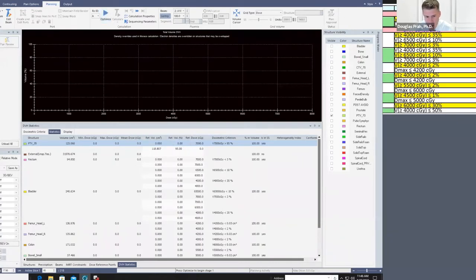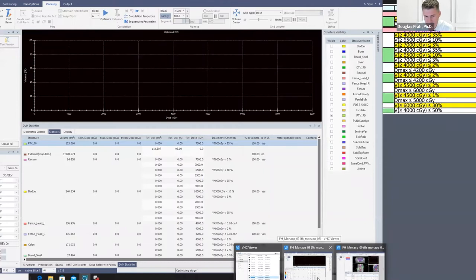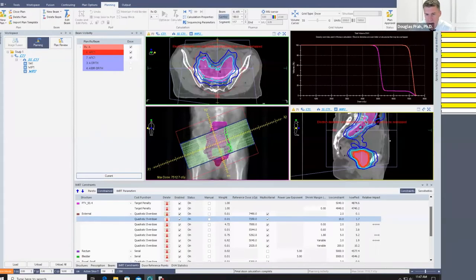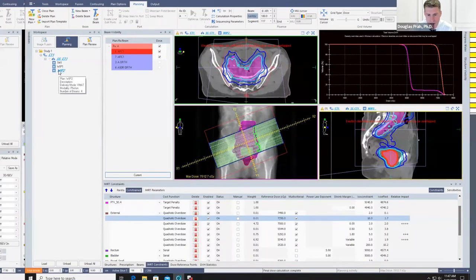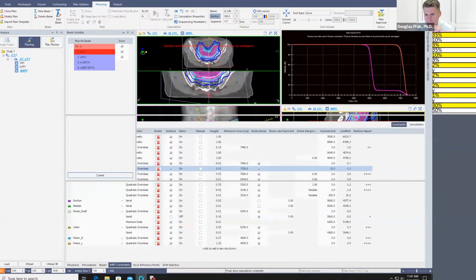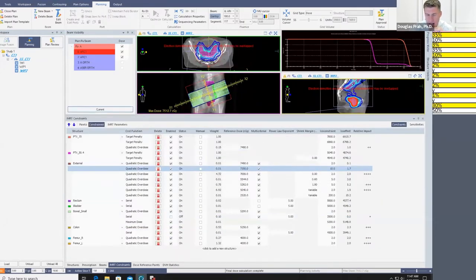I do have another plan while that's running, instead of just waiting for something to finish up. I wanted to talk about another case, and I don't know that we're going to have time necessarily to make it through, but I wanted to talk about how Monaco works very well when you have two dose levels. So this is a prostate and nodes, and the prostate volume is going to 70, but the nodal volume is going to 50-40.